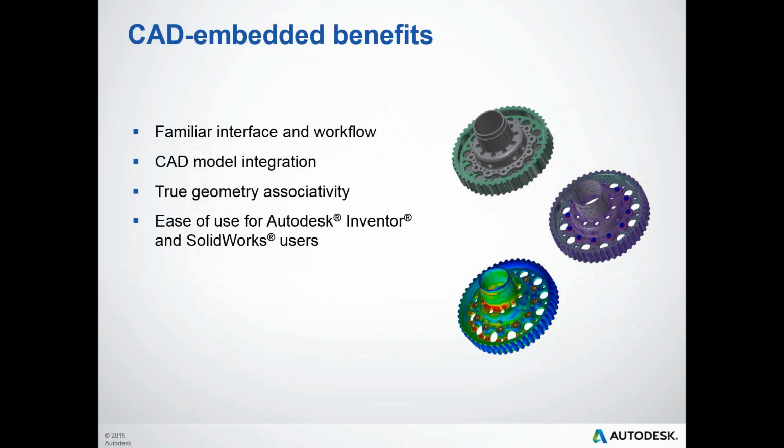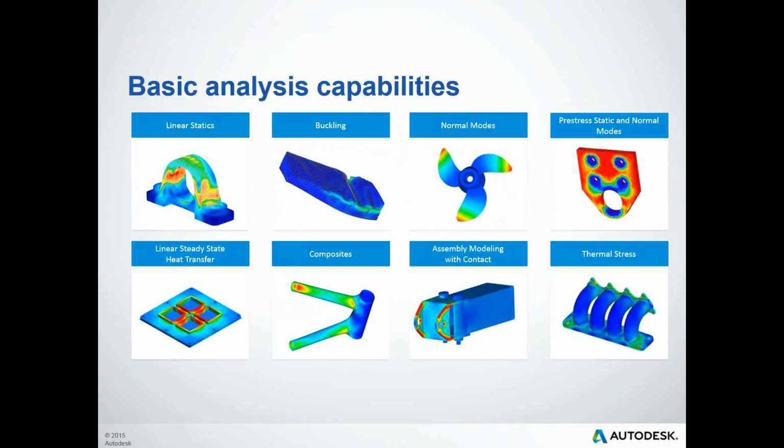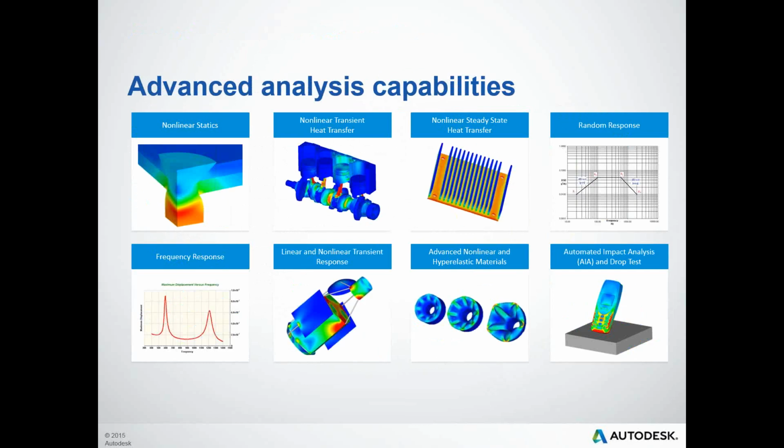Now, a few of the basic analysis capabilities you can see here. We've got such things as buckling. We can deal with linear steady state heat transfer, thermal stress, and a few others that you notice here on the basic capabilities. But also with Nastran, we have some advanced analysis capabilities, such as nonlinear statics, nonlinear steady state heat transfer, advanced nonlinear and hyperelastic materials, and also an automated impact analysis as well.